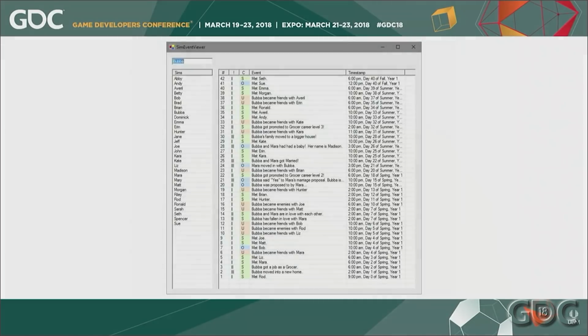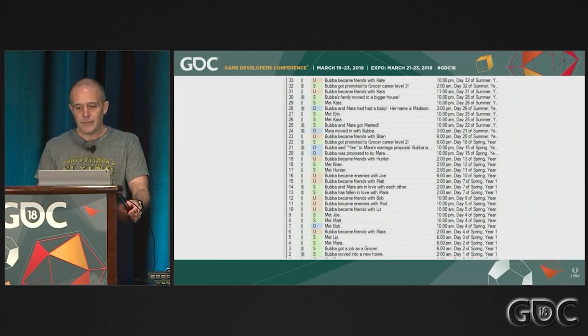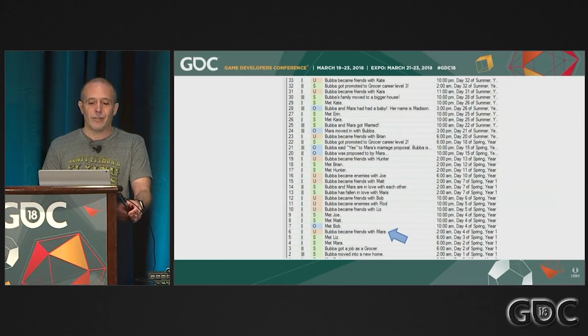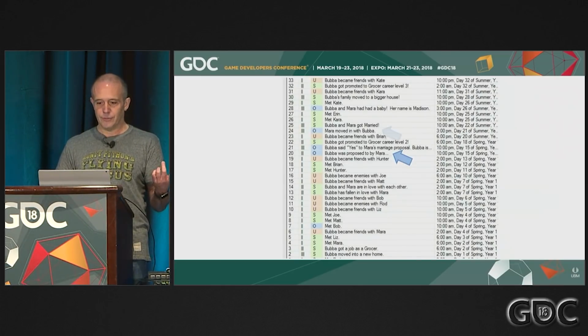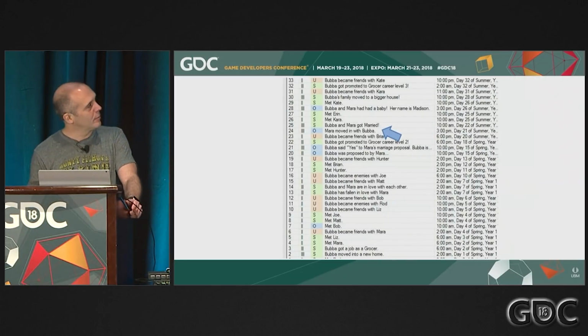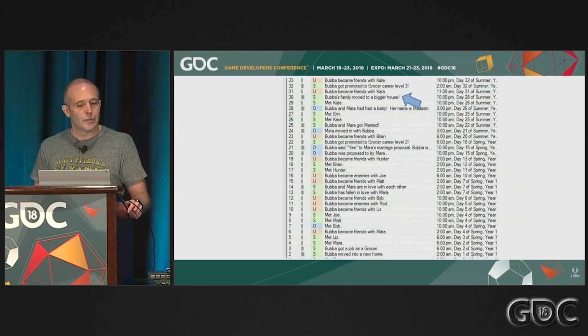Now, what's going on here? This is Bubba's life story. This is everything that's happened to Bubba while you weren't looking. And if we zoom in here a little bit and look more closely, we can see all the things that happened to Bubba. So one of the first things that happened to Bubba was he met Mara. So that's great. And then he became friends with Mara pretty quickly. And then he fell in love with Mara before she fell in love with him, but she came along soon. And then Mara proposed to Bubba a little while later. And then after a lengthy 7-day engagement, they got married after they moved in together, but no judging. And then they had a daughter, Madison, and then they had to move to a bigger house.